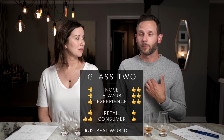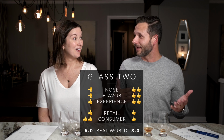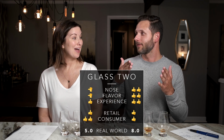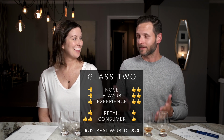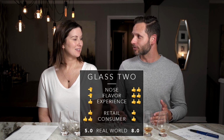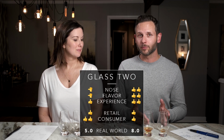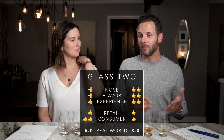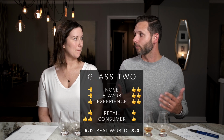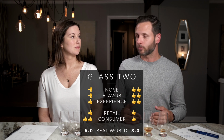Yeah. For me, Glass 2 got an 8 out of 10. And whoa, that's pushing right into the exceptional range. Yeah. That 7 to 9 range, you're starting to get really exceptional. And the fact that these picks are so readily available in our market and really good flavor, a bunch of punch from the proof, all that stuff adds up for it to be a really exceptional product for me.